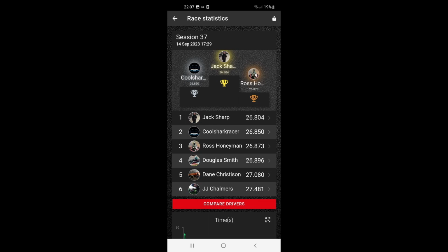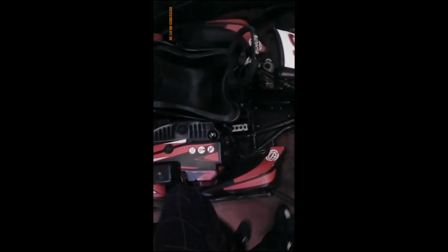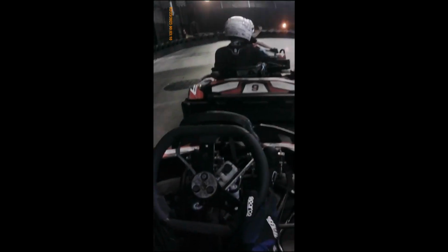This was qualifying, with 1/10th of a second separating the top four, so extremely close there. As you see though, Ross qualified in P3. So I knew that Ross was definitely going to pass me quite early on because he was quite quick. My goal was to not hold up Ross too much, just let him pass and then try to follow him, because I knew if I started battling with Ross, it might allow the number 9 cart to pull away. I think it was Jack Sharp in the number 9 cart.